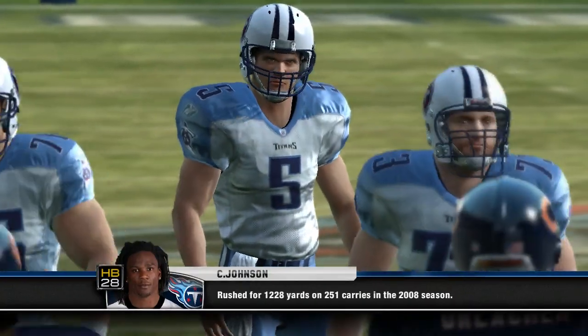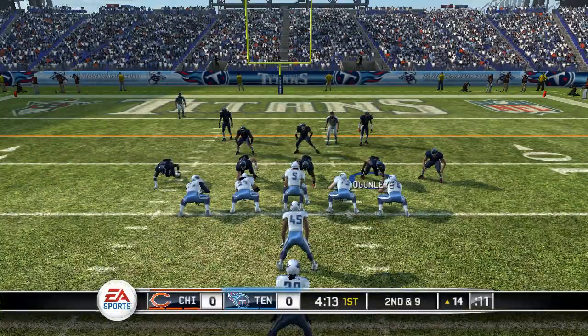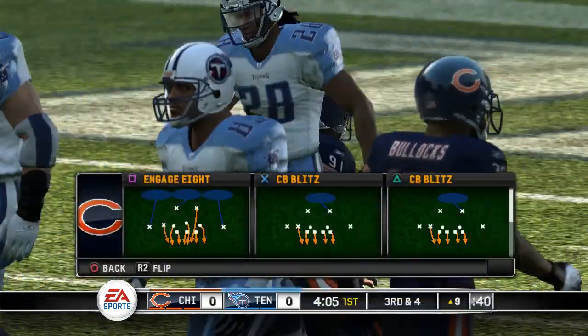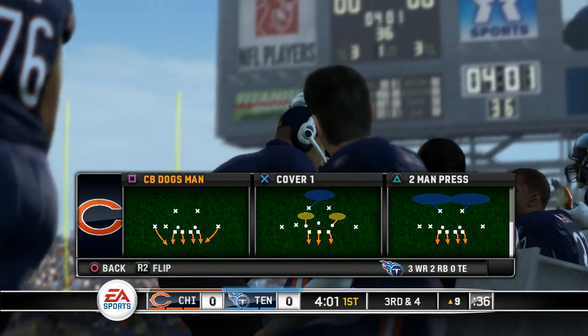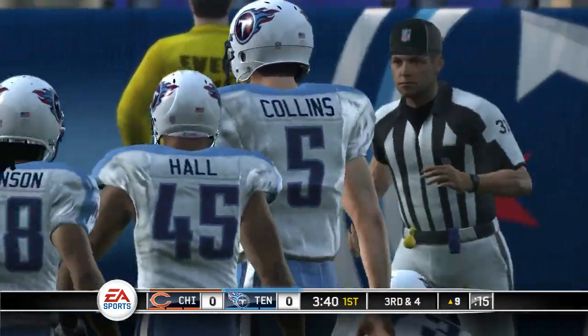Second and 9. Ball on the 14. They'll give it off here. Tommy Harris was there on the tackle. Johnson gains about 5 yards on the run. They keep on running it. So it's third down now. The offense will need about 4 yards to pick up the first.